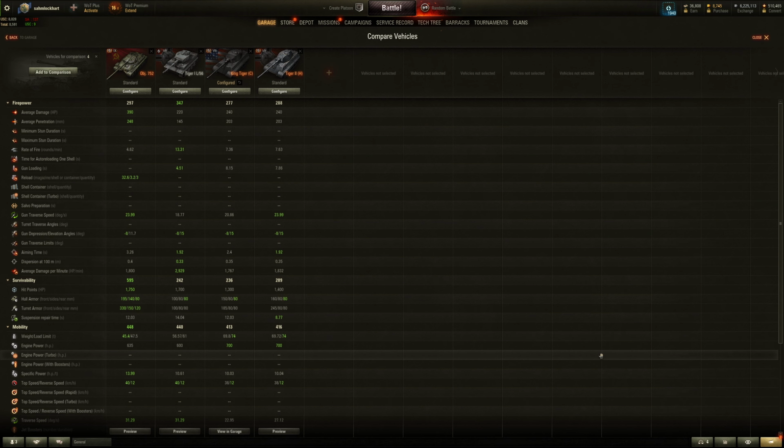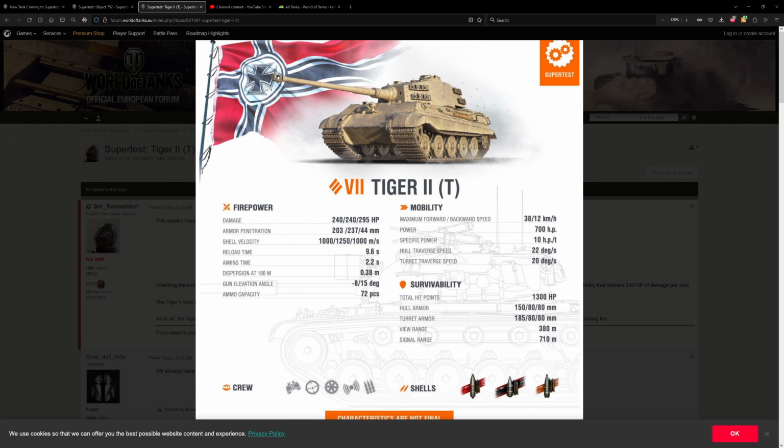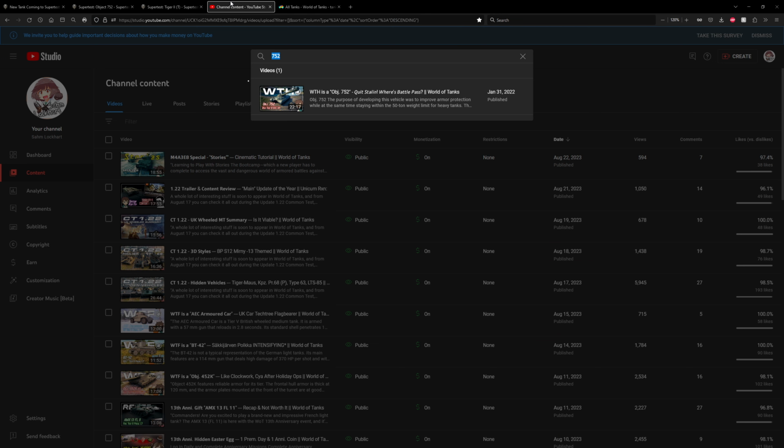Okay, well there you go, folks. Just a recap. There's also a Tiger 1 L56 88mm, like with the tier 6 version, but tier 7 for some reason. So, okay, fine, whatever, I guess. But nothing too exciting, nothing to really talk about. Yeah, they neutered the crap out of the 752.